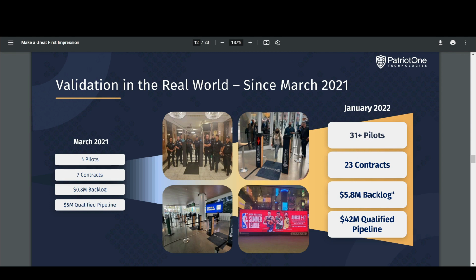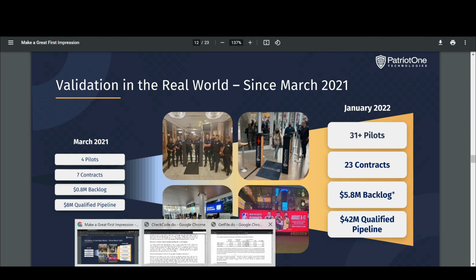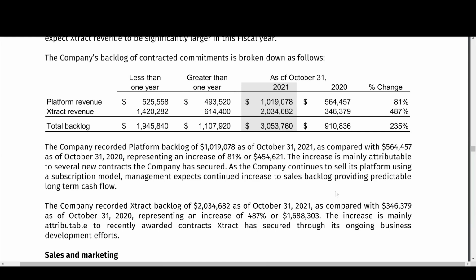A lot of you probably already understand why, but I just want to illustrate this because it's pretty huge. If we go back to their last earnings report, which was the quarter ending in October, you can see right here the platform backlog. They switched PatScan to platform. So the platform backlog is $1 million, Xtract is $2 million, so total backlog as of October 31st is $3 million.